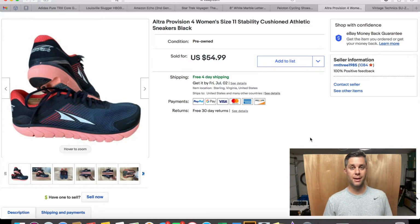I did not expect to get this much money for them, but I did list them kind of high. I think I listed at 55. That's where I started, and I was hoping to get 45 or around $40, but someone bid on them right away. They did ask one question about them, just how many miles have been run on the shoes.